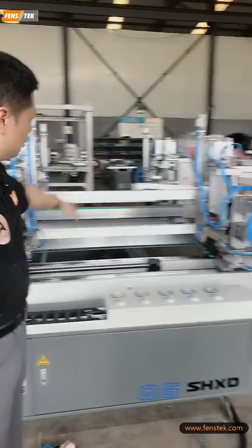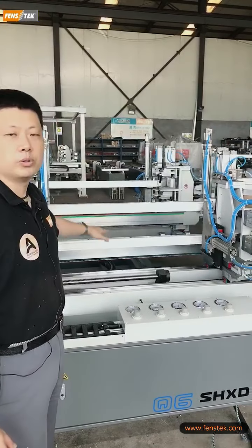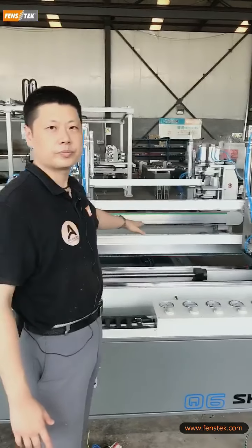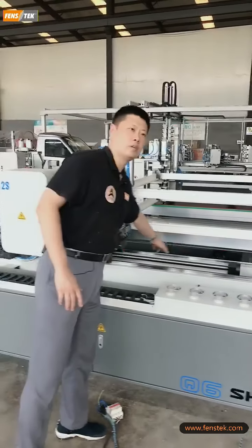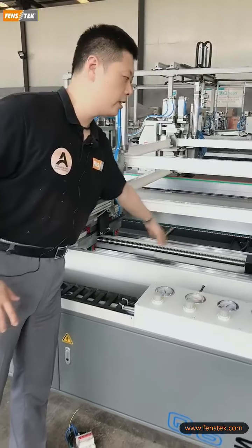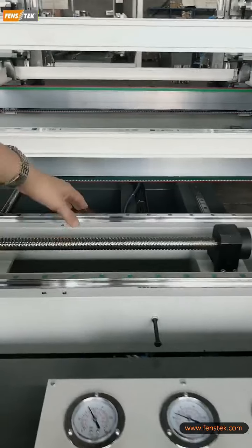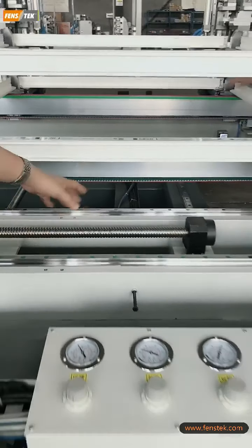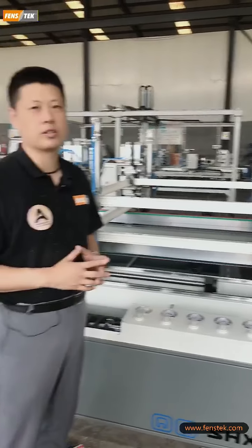So here we will load two layers. And here you can see more vividly, the ball screw is right in the center of this bridge, and it's more balanced. It's a more balanced structure.